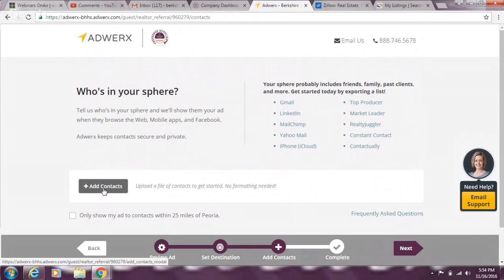Number two is with your database, you can export a CSV file and actually upload your contacts onto Adwerx, or you can even just have them do it for you. They're great customer service. You can call them and say, look, here's my list. I don't know what to do with it. Can you help me? And what this does, guys, is that instead of your ads showing up to a zip code, or instead of your ads showing up to a particular geographical area, your ads are now being shown actually to people that you've uploaded based on their email addresses. So it follows these people around the internet based on their contact info.